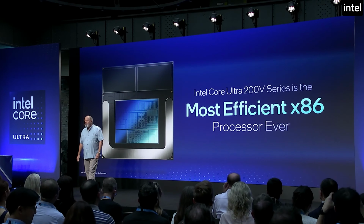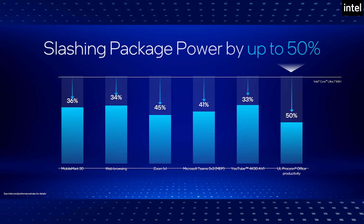The efficiency in Lunar Lake is far more than cores. It's packaging, it's the fabrics, it's how we cache, and of course, process technology. It's a revolution in building the chip with the system and our partners, because that's how we deliver the exceptional efficiency. Compared to our previous generation, we slashed SoC power 50%.